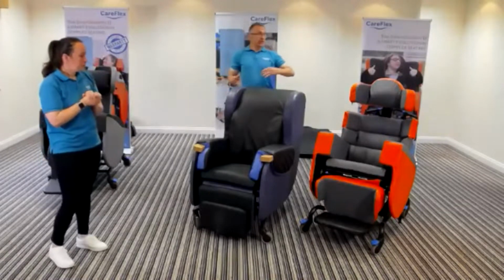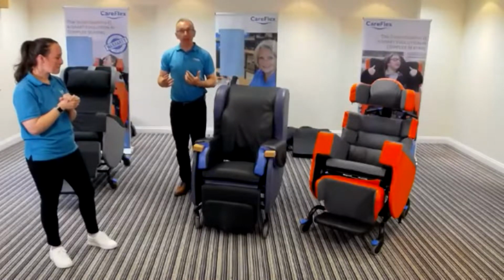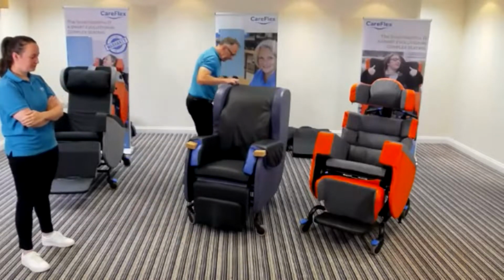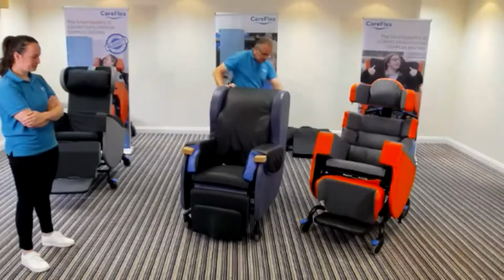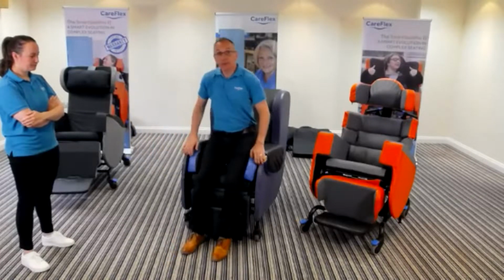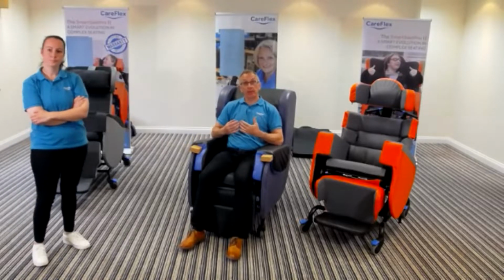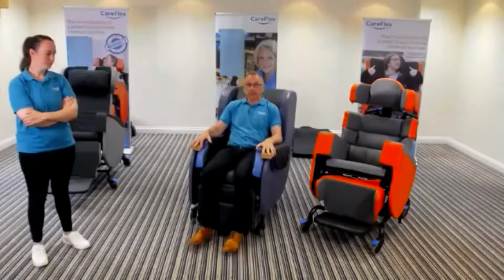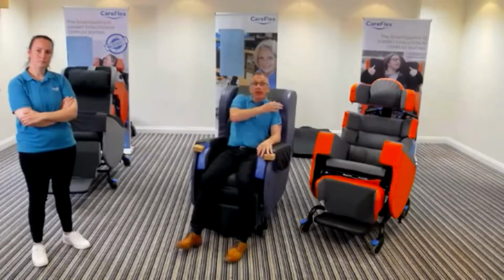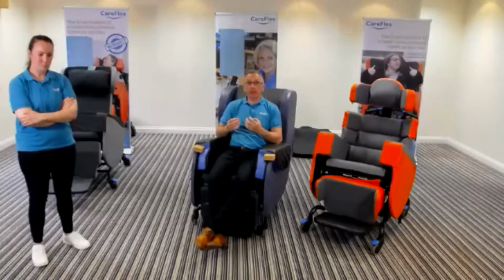Why not just go for the Pro? So I'm thinking of somebody like a Huntington's gentleman, semi-ambulant. We want to maintain function, so they transfer in. I'll put the brakes on. So the transfer in is very gradual, where you can imagine the stress that's going to put on a 4-section multi-adjustable back. Also, if you have a client who's quite active in the chair, you need to take that into consideration with the robustness of the product as well.